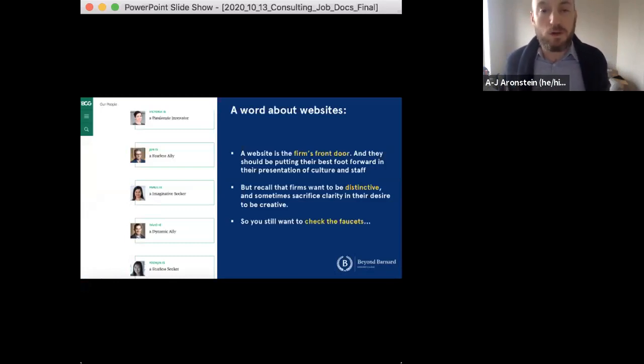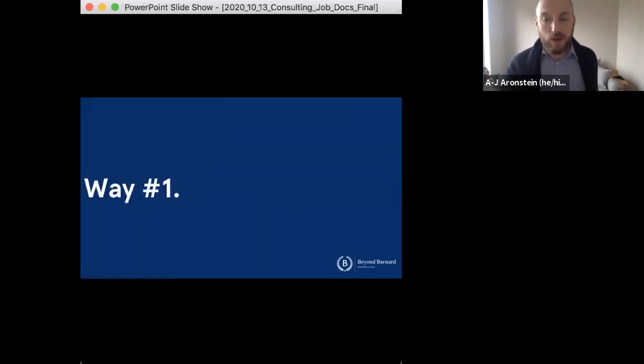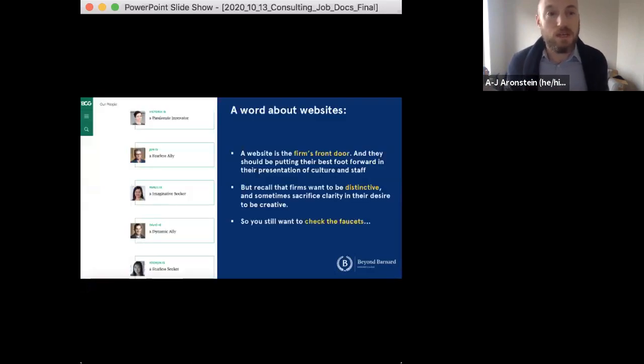I wanted to start with a word about websites. One way to think about it is the firms actually tell you. Way number one is listen to what the firms tell you about their practices. So this is a page from BCG's website. It basically has a list of different people with lots of different kinds of backgrounds.